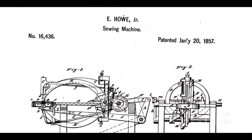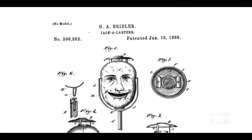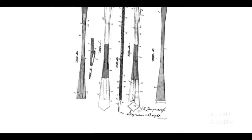A patent gives the inventor the right to exclude others from making, using, selling, or offering for sale their invention without permission for a limited period of time.